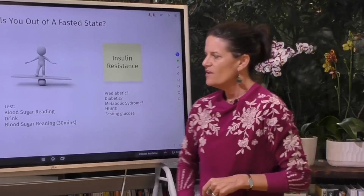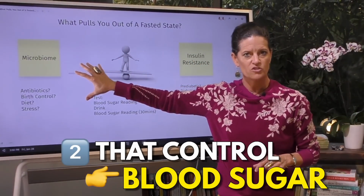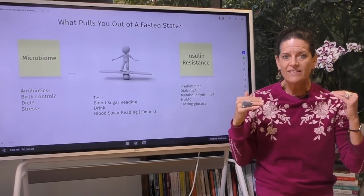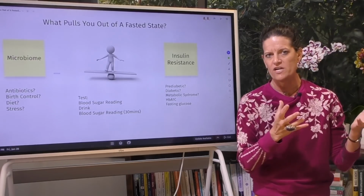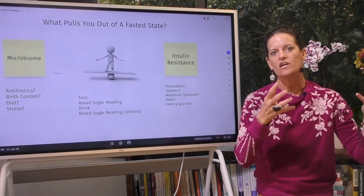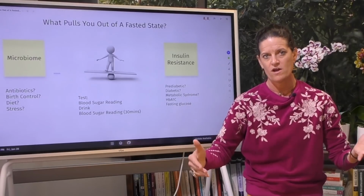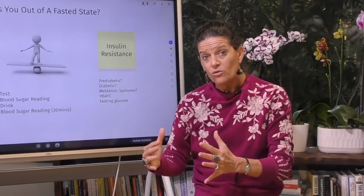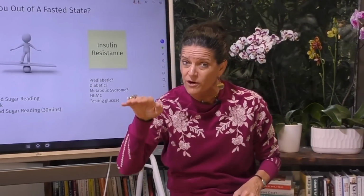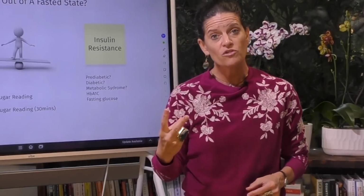So here we go. There are two things that control your blood sugar. If these two things are balanced and you eat a very clean meal that isn't really high in refined carbohydrates and refined sugars, you will move to your fat burning system much quicker. If these two things are really out of balance, even though you are not eating, even though you are bringing that blood sugar down, it may take you longer to get over to the fat burning place. So here are the two things.